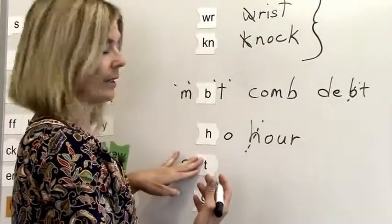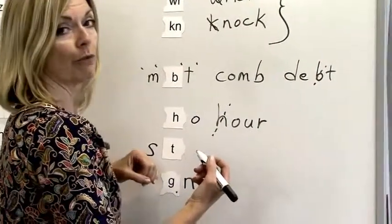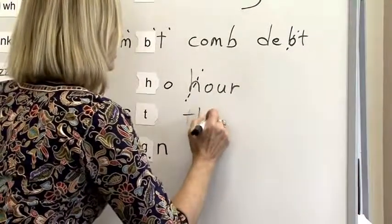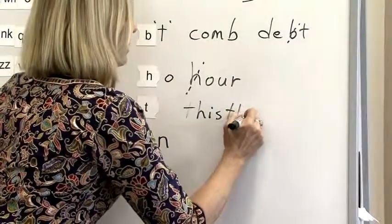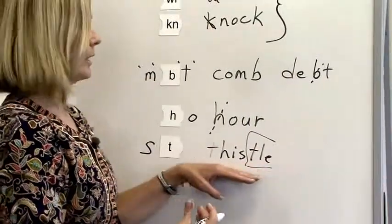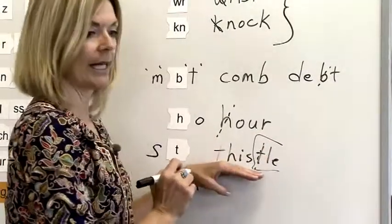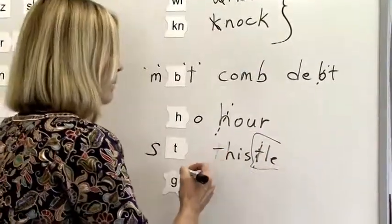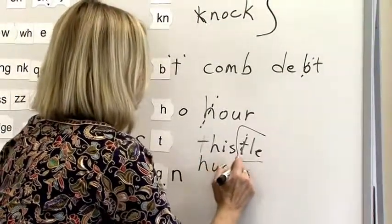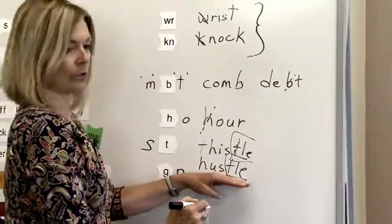T can be silent when it has an S in front of it. And we saw this before with final stable syllable, T-L-E. So for thistle, we know there's a final stable syllable that usually says tull, but in this case it's going to go thistle. The T becomes silent in that case. Another example would be hustle. Final stable syllable, but we don't hear the T.